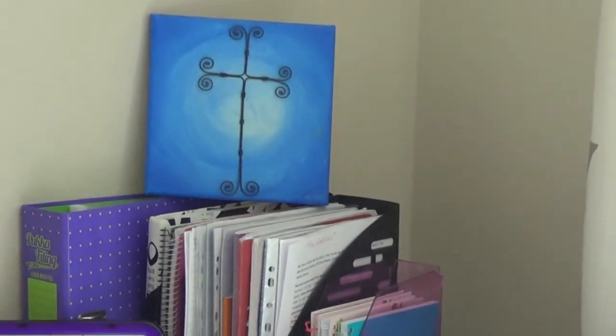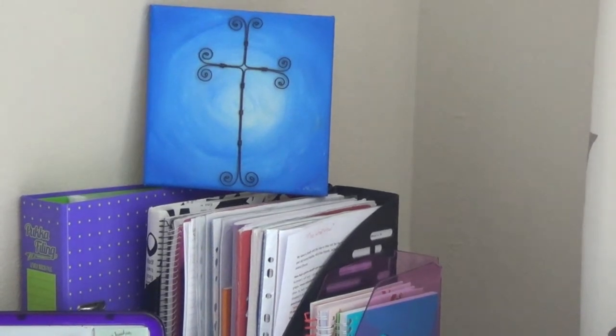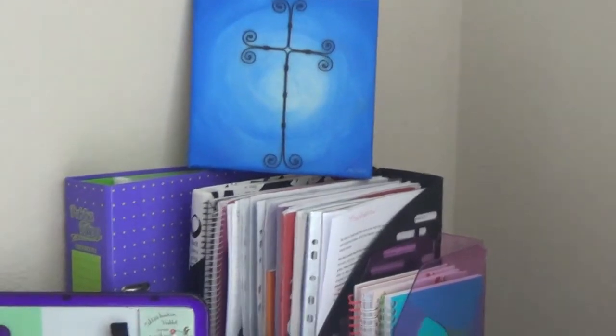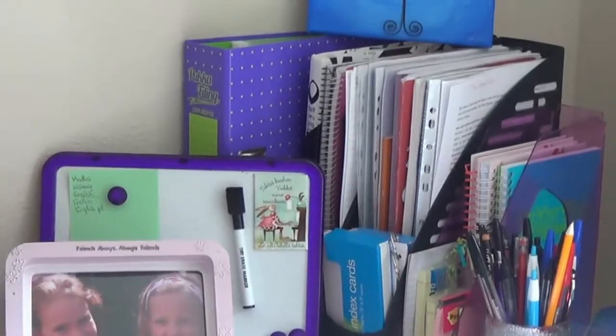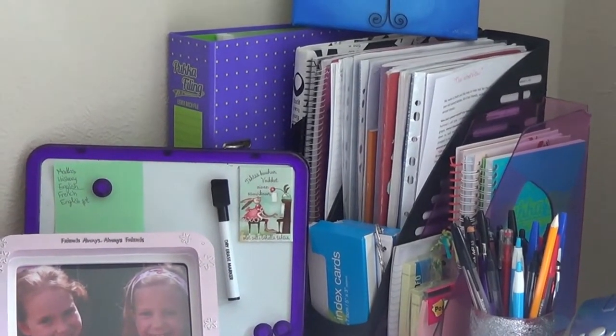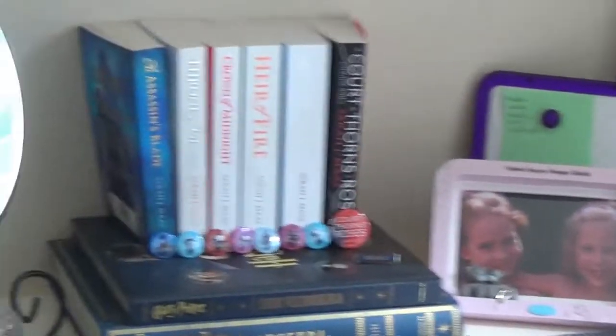And then up there I just have a painting which has a cross on it. That cross is actually made out of wire, I think. I got it from my uncle and his wife. And then behind there, you can see, is a folder which is empty right now. And then back there I have my whiteboard, which is from W.H. Smith. There's a photo of me and my best friend when we were little, yay.